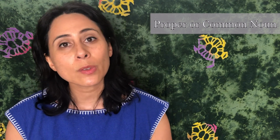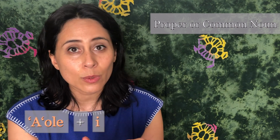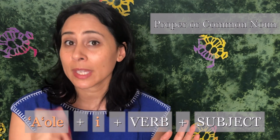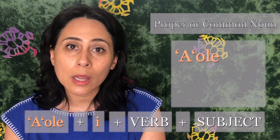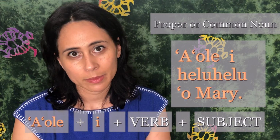Now, remember the word order for past tense was just ua, verb, subject. To create the negative, when the subject of the sentence is a proper noun like a name or a common noun, the word order is going to be negating word a'ole, then the marker e instead of ua, then verb, and then subject. So once again, it's like the past tense sentence. You just replace ua with e, and you add a'ole at the very beginning. So something like Mary didn't read would be a'ole i helu o Mary. A'ole i helu o Mary. Mary did not read.